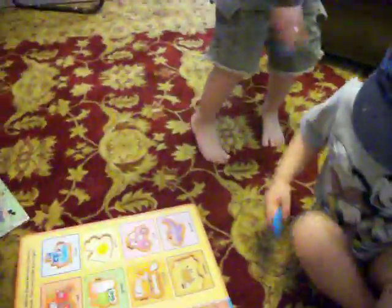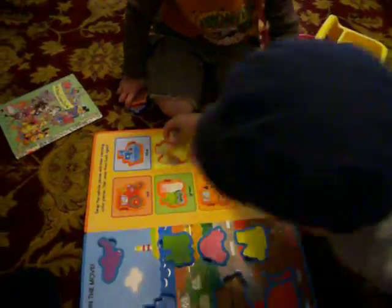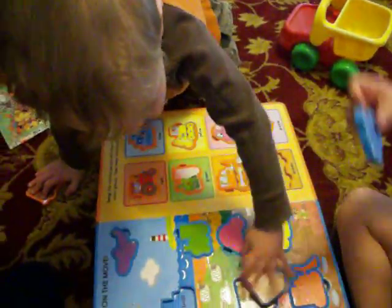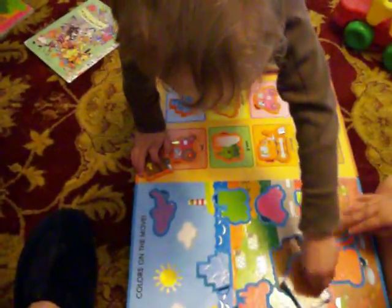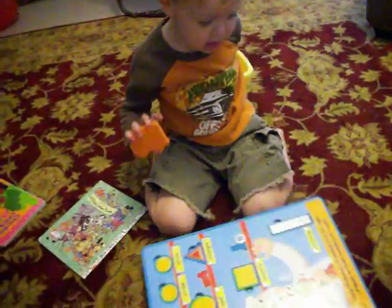Uh-oh, Isaac, we're missing some pieces. Do you know where they are? Are we missing this one? I think Elijah has that one. What is that, Elijah? What kind of truck is that? That's a bucket. What kind of truck is that yellow one, though? That's the excavator. Oh, an excavator? Yeah. Do you like brown trucks? Yes. What else do you like?